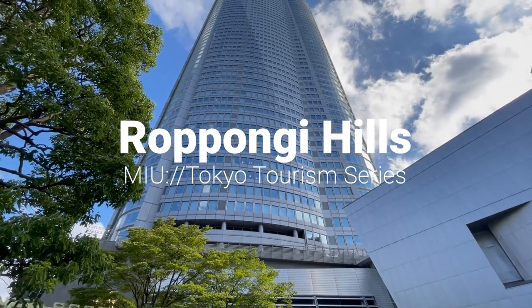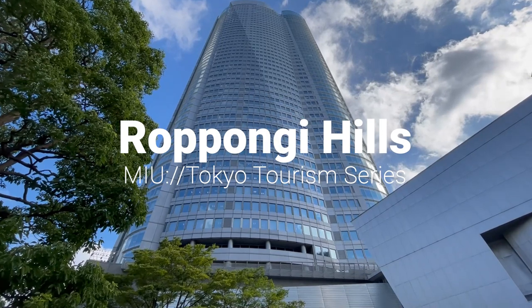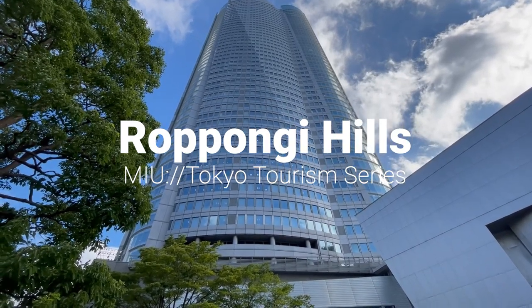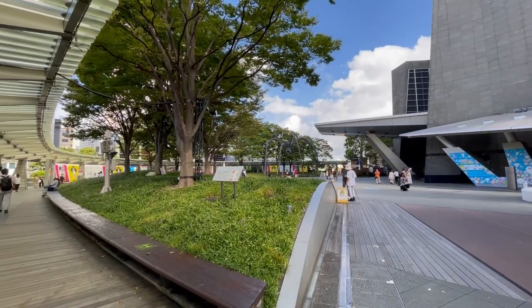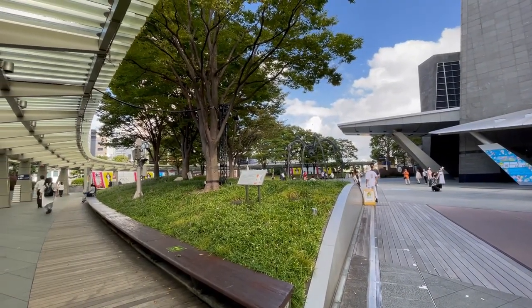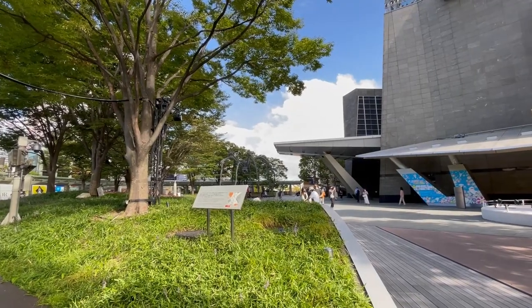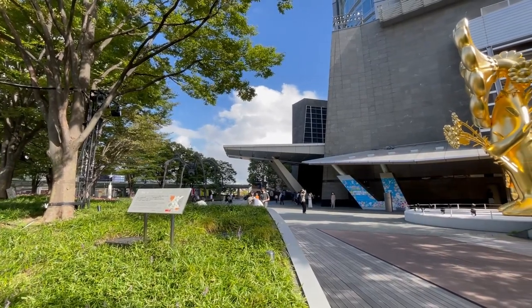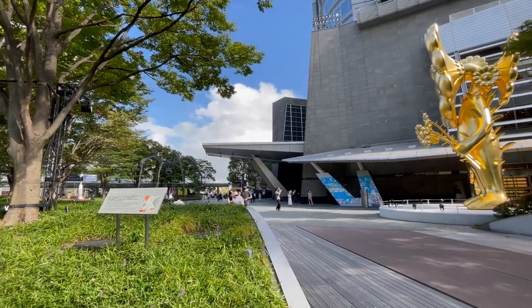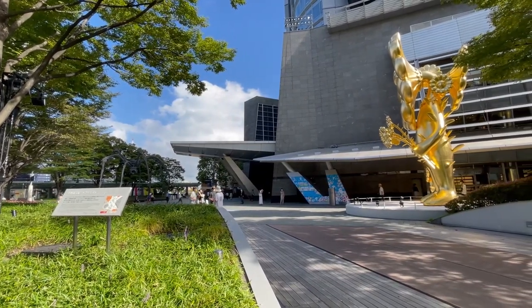Roppongi Hills Mohri Tower is 54 floors above ground, 238 meters high, and is the main tower of Roppongi Hills, and has become a well-established landmark in Tokyo. The offices located on the 8th to 48th floors boast about 1,360 tsubo, about 4,500 square meters, which is one of the largest rental rooms in Japan on one floor of a skyscraper. It is a state-of-the-art office building with an ultra-high-speed network, excellent seismic performance and thorough security.